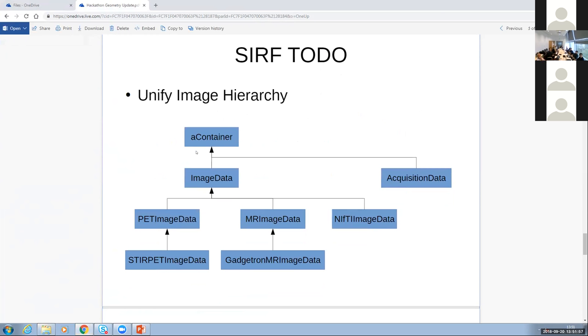One thing still remaining to do is to unify the image hierarchy, which is what I was talking a little bit about before. So at the moment, we've just got an abstract container, and then you've got a PET image data and an MR image data, which come directly from the abstract container. But we want to pop in the middle there a generic image data, which will have things that all images have. So, looking at my screen, you can't see that. The image data will have the responsibility of having a reference to a geometrical info, for example. The PET image data and the MR image data would be sort of generic.